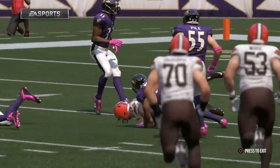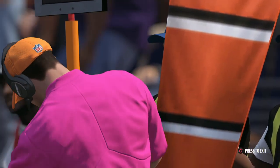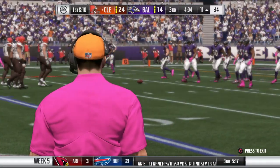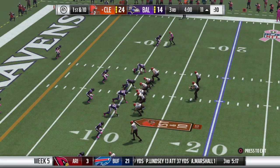Love how he runs his routes because it's all setting up your defender. Give him a little something one way, take it the other way. Head and shoulder fake. Sometimes you make one step to the outside, then break it inside. Really well run route. Let's go.